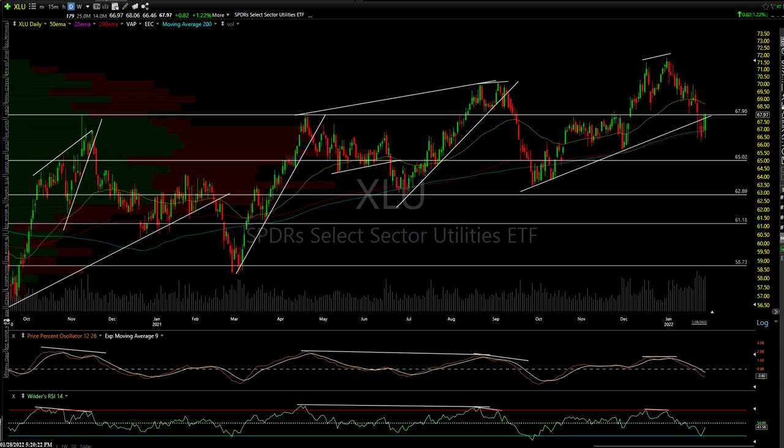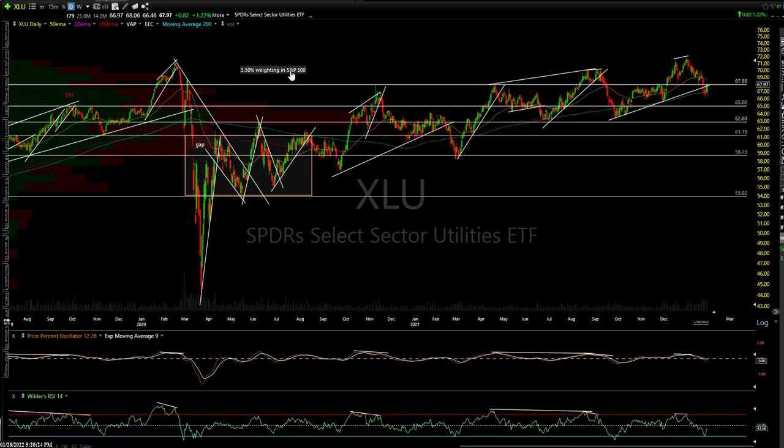XLU utilities, it's not going to move the needle on the S&P. It only makes up about 3.5%, but also a defensive sector, so better fish to fry. But it did break down, put in a divergent high here, broke down this week, and is back testing the trend line and this really nice price resistance, $68 from below.